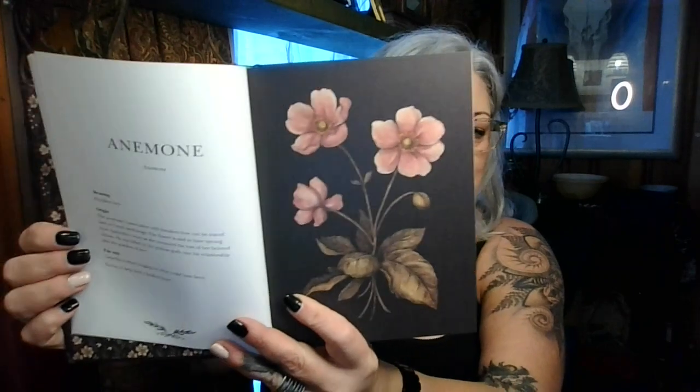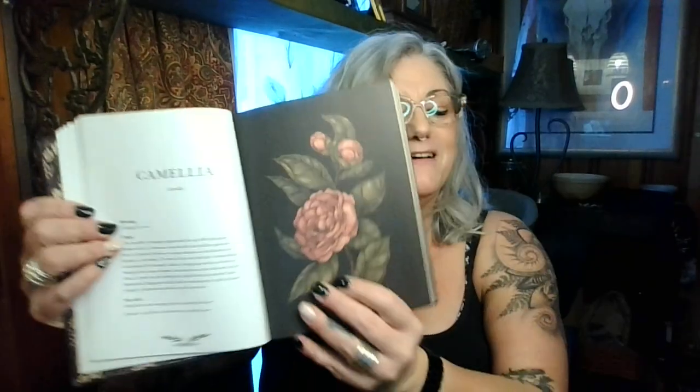Oh, she's lovely. Oh, anemones. Oh, so pretty. Yeah, this book, so for one thing, I love books. I'm never going to be a Kindle person. I like the way books feel and I like the way books smell. And I like to write things in the margins. I toyed with calling myself the Witch of Books and Bones because I love books so much. But here we are.